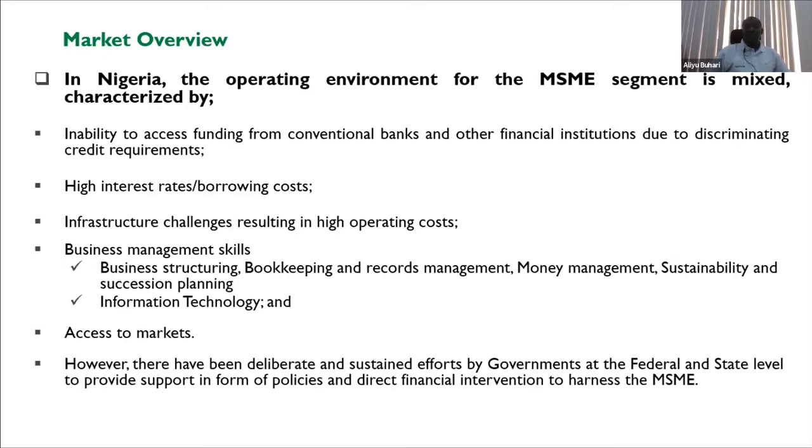And like I mentioned, there has been deliberate and sustained effort by government at the federal and state levels to provide support in the form of policies and direct financial intervention to harness the MSMEs. Just recently, the CBN launched the 100 for 100. Of course, this is another intervention, aside from creating the non-interest option of all its intervention products.